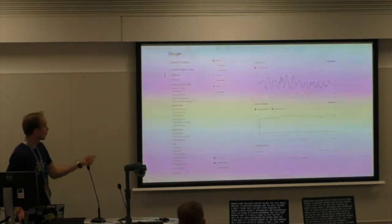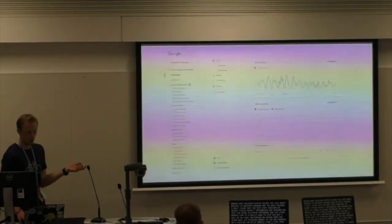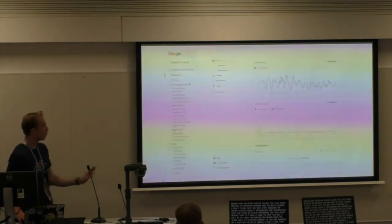On the left, you can see the navigation menu of the old Search Console. And on the right, you can see a snapshot of the new UI of the new Search Console.